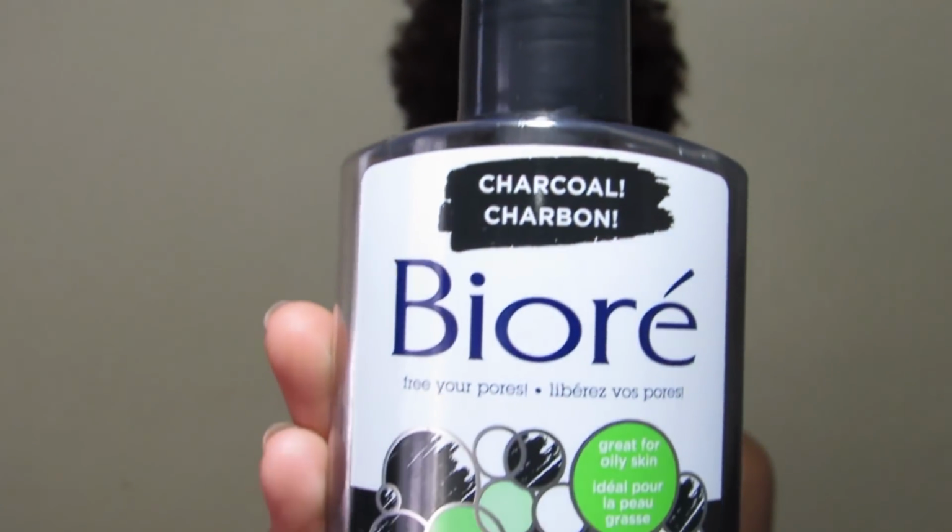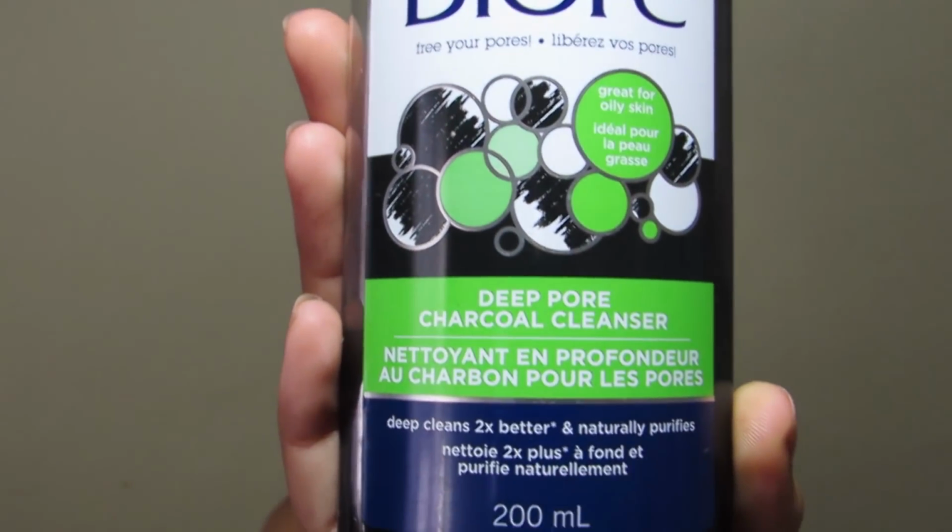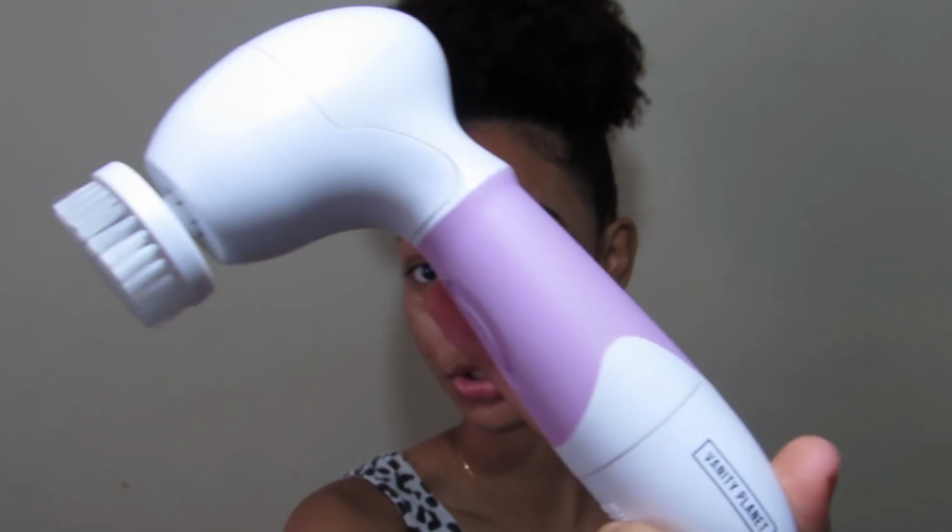You guys want to know the products that I use on my face? Then I'm gonna show it to you guys. First of all, I only use 3 things on my face. First of all, this is what I use to cleanse my face. So I use this to cleanse my face, along with my Vanity Planet spin brush.